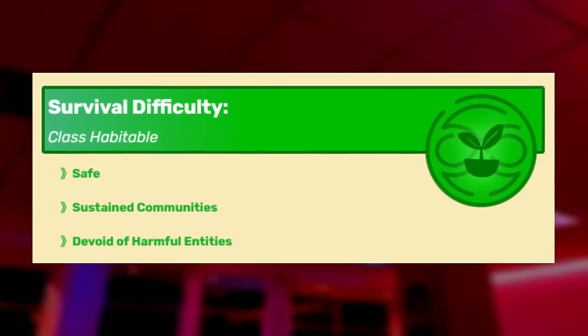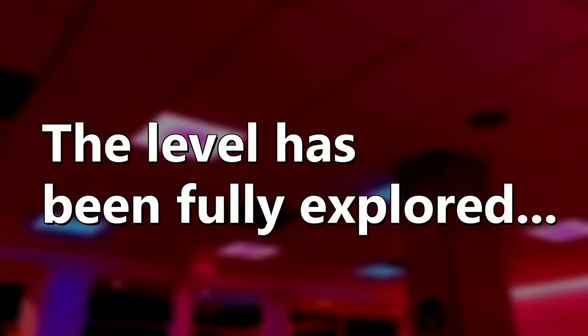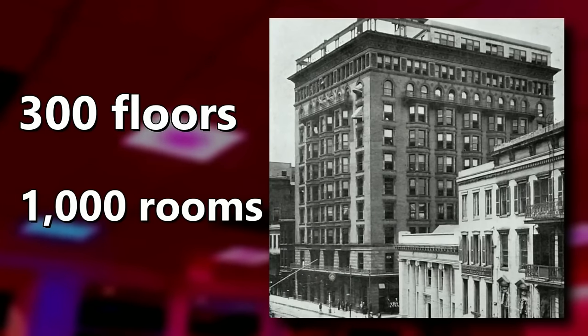The Promised Land is classified as a Class 0 and is extremely safe and secure, and it actually used to be considered a level only in legends or tales because no one actually knew if it existed or not. But now it's been pretty much explored extensively, so most of the level is documented. The level itself is a huge building with exactly 300 floors and around 1,000 rooms that are spread throughout.